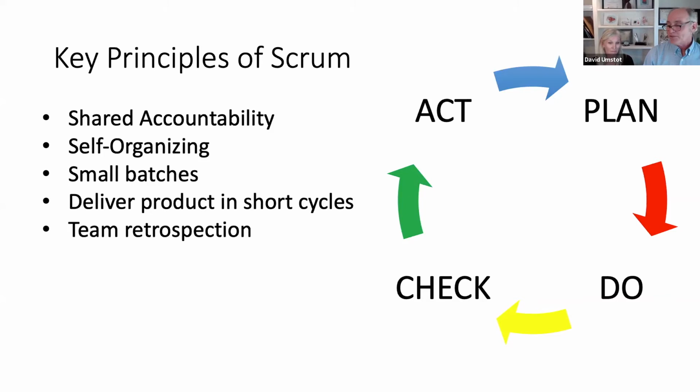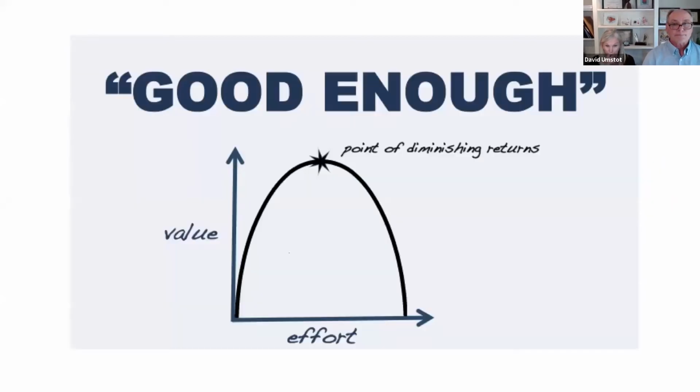Team retrospection, so reflection. What did we learn? How could we do better? So that whole continuous improvement piece of it. And then regular client feedback. So are we creating value? Are we delivering the value proposition? Is there something we should be doing differently? So that's also key to, key concepts of lean, okay?